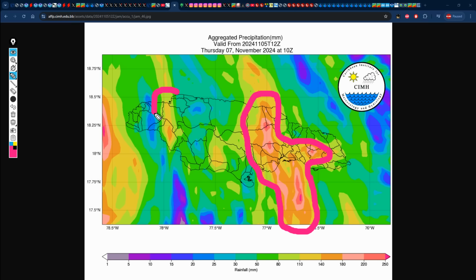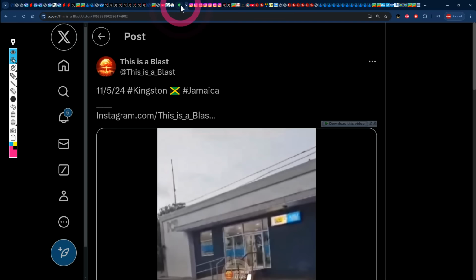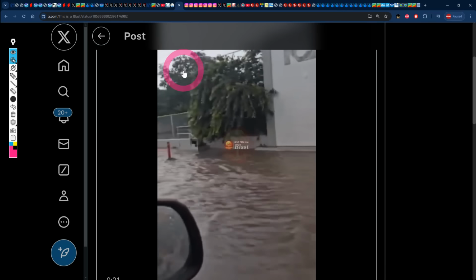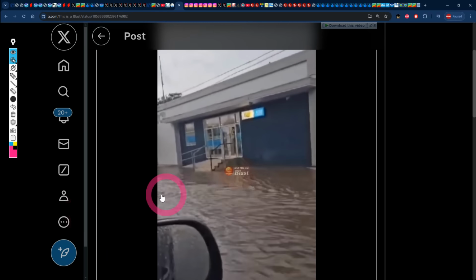You can also see the rainfall right here. Some amount of heavy rainfall across sections of Westmoreland, St. Elizabeth, as well as Hanover. Lots of rainfall in general. We know this map isn't 100% accurate in terms of the rainfall totals, but it does paint quite the picture of where we had that rainfall. We can definitely see that fashion more so from the south to the north as well. And we definitely have some video footage all over social media today of the destruction and the flooding. One here from This Is a Blast on Instagram as well as on Twitter, sorry. We can definitely see the flooding that was taking place.